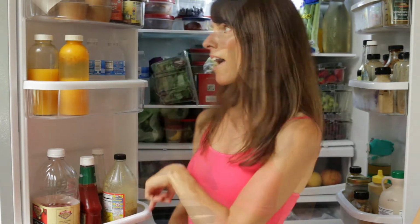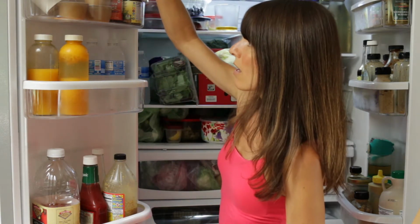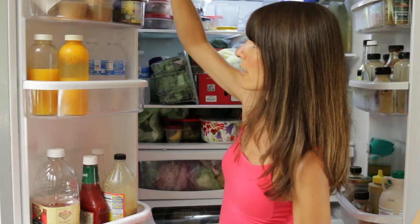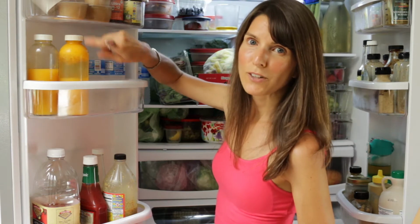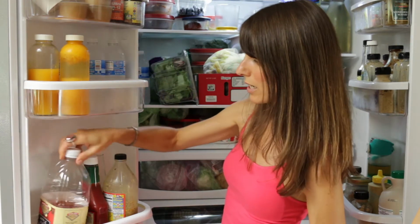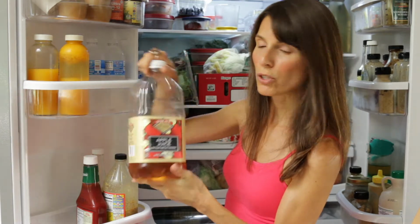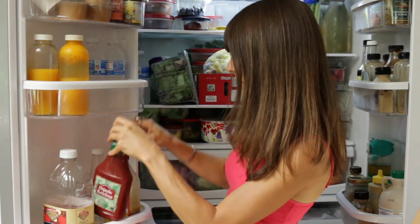So then on this side, this is pretty much my husband's side. He's got some applesauce in here. He's got his B12 in here. He takes the Now brand Ultra B12. He's got his fresh squeezed orange juice in here and some cold waters. He's got his organic Trader Joe's apple juice, which he loves. He's got organic ketchup from Trader Joe's in here.